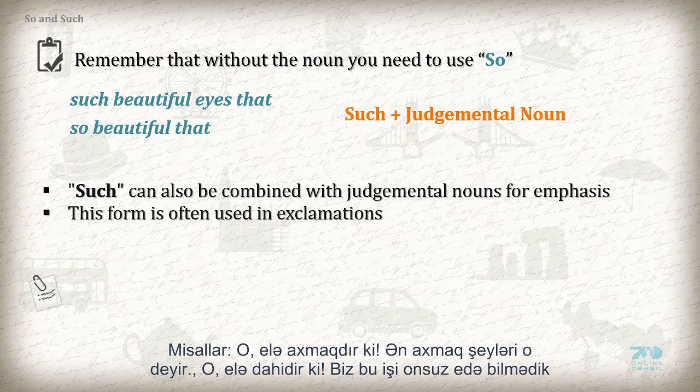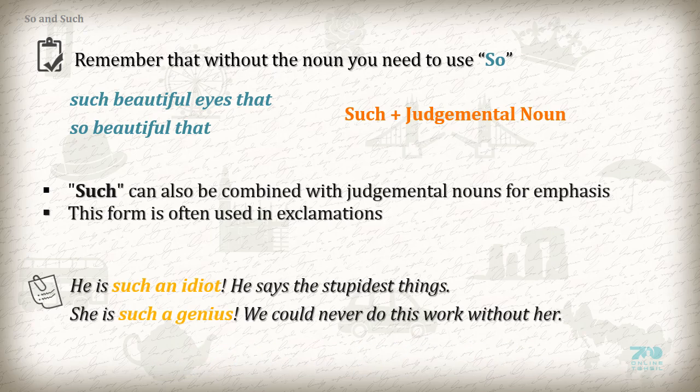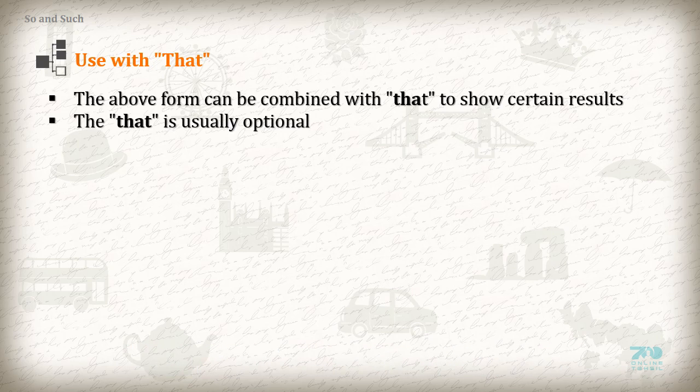Examples: He is such an idiot. He says the stupidest things. He is such a genius. We could never do this work without her. Use with that. The above form can be combined with that to show certain results. The that is usually optional.